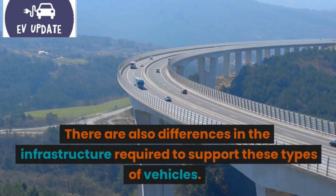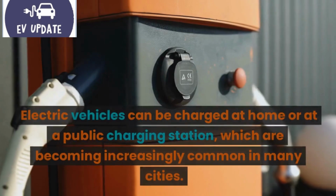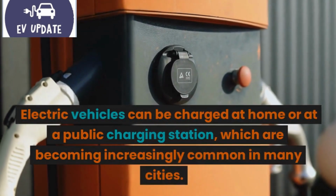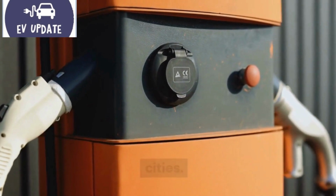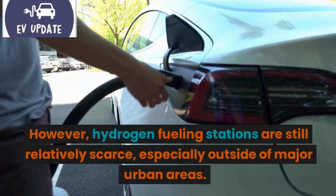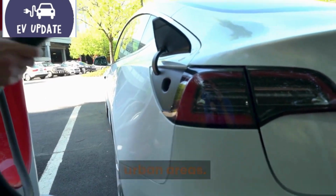There are also differences in the infrastructure required to support these types of vehicles. Electric vehicles can be charged at home or at a public charging station, which are becoming increasingly common in many cities. However, hydrogen fueling stations are still relatively scarce, especially outside of major urban areas.